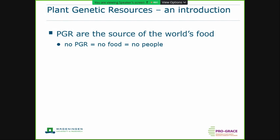Very important. Plant genetic resources are the source of the world's food. No PGR, no food, no people. This is serious business. And it's nice to have fun and to be pleasant, to have pleasant meals and conversations, but it is serious business. We have to take it seriously.